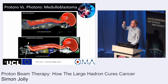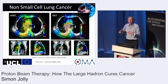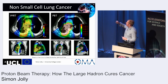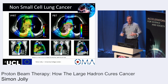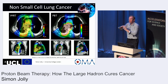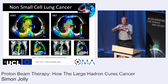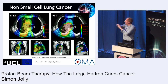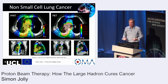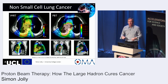Now that's just with one single beam direction, which is not how we tend to treat. But with multiple directions, you still end up with the same effect. So this is with the same non-small cell lung cancer. On the left is the X-ray radiotherapy. So again, within that green line, that's the region that you're trying to treat. And you can see, compare it to the proton therapy on the right, you get a higher dose delivered to the area that you want to treat and less to the surrounding tissue. And that's why we choose to treat with protons.